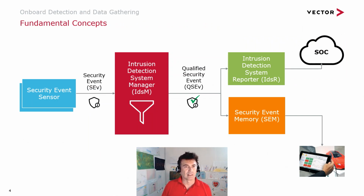Now let's have a first look at the fundamental concepts of the onboard detection of security events and the data gathering. The concepts that I present here have been standardized in the AUTOSAR 2011 release. So everything which I present here is basically standardized in the AUTOSAR specifications. The basic principle is that whenever an attack is happening on the vehicle, the security event sensors, which are deployed in the software, will recognize the attack and raise a so-called security event. A specific component on the ECU, the so-called Intrusion Detection System Manager, or IDSM, is able to handle these security events and to filter them based on configurable filters.